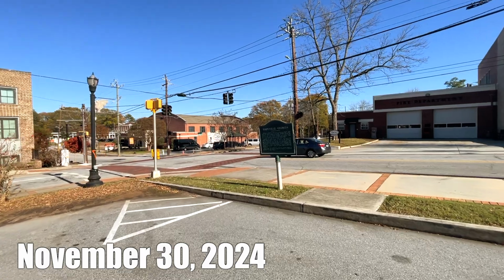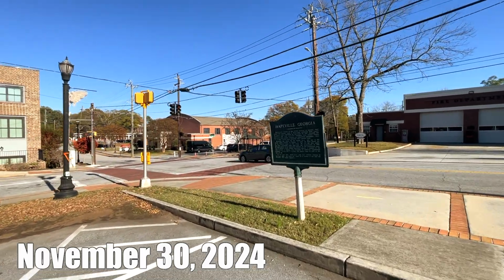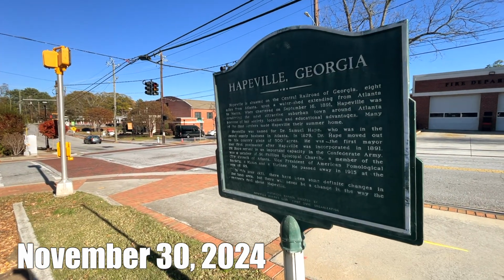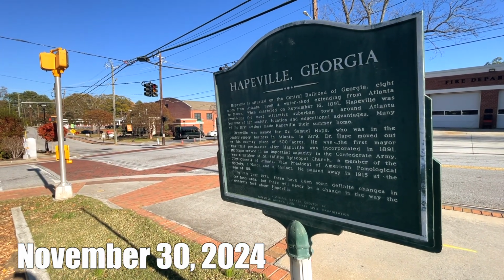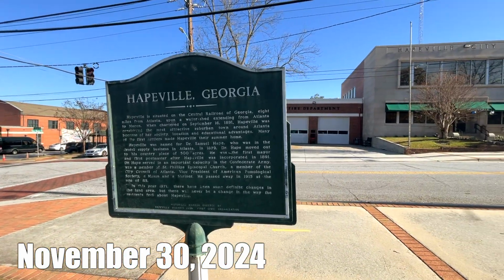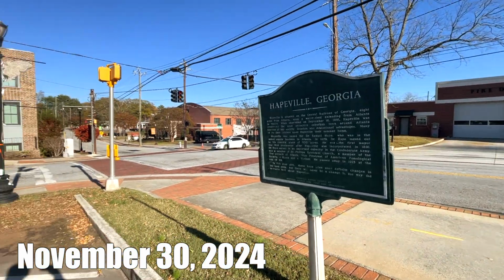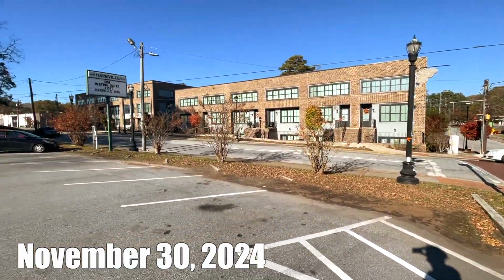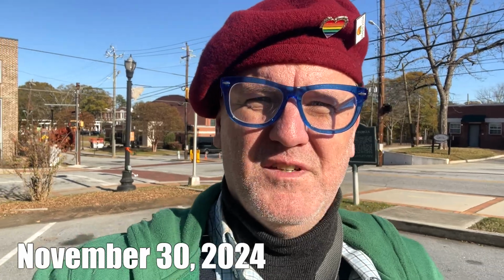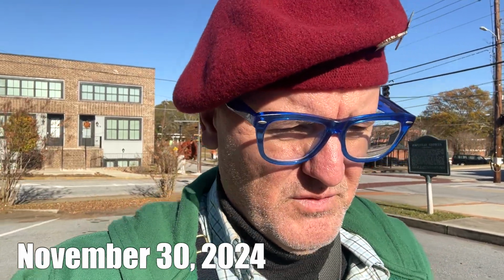But that is it. We will close out here with a nice shot of the rec center and Hapeville High School in the background and the Hapeville, Georgia history sign and the fire department in the background. It's a beautiful, quiet day here. It's one of those days where you're reminded of why you live in Hapeville, Georgia. It's just beautiful.